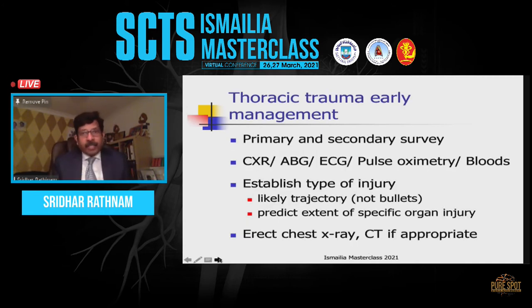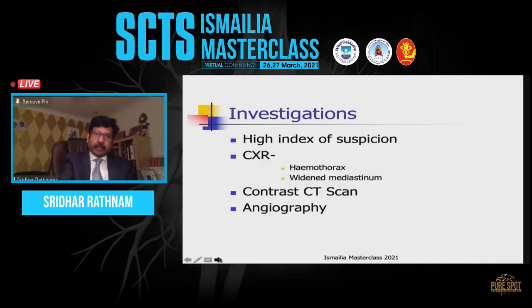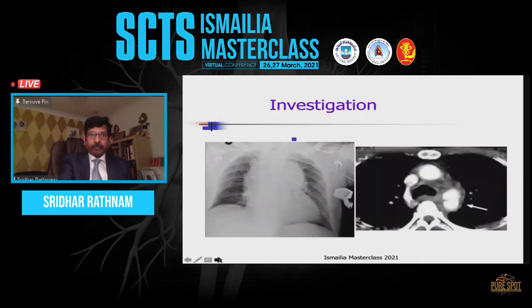Early management is primary and secondary survey as per the ATLS principles, the ABCDE approach. One would need to do chest X-ray, ABG, ECG, pulse oximetry and bloods, and establish the nature of the injury: is it penetrating or blunt, and the trajectory. Most often these days, after the patient is resuscitated, one would do a trauma CT. So always have a high index of suspicion of internal organ damage. The ready trauma chest X-ray will tell us hemothorax, widened mediastinum, pneumothorax, but a contrast CT will give us more inkling. And there may be instances where we may have to do a CT angiogram.